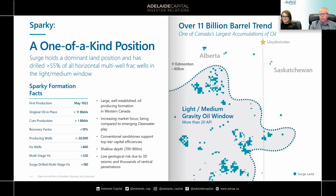So this slide sets up the macro backdrop for the run-up in crude pricing that we're seeing. There's been a chronic underinvestment in the oil and gas industry over the last several years, which is now resulting in significant draws on crude inventories throughout the world and in the US. Which has many analysts calling for crude to reach well over $120 US as economies reopen and demand picks up.